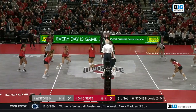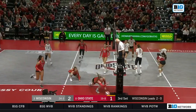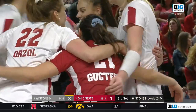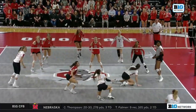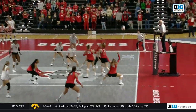And Badgers have been in scramble mode for about a minute and still in this point. Orzhul. Pedraza can't save it, and maybe that says everything about Wisconsin volleyball in 2022. It's been outstanding, and in this rally, wow, just going hard for balls, keeping the ball alive. And then this is, defense is an attitude.